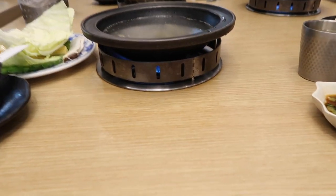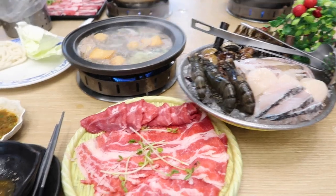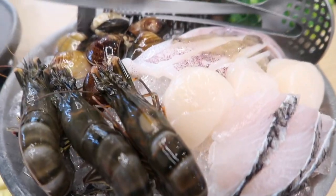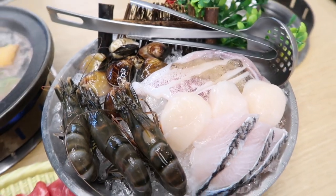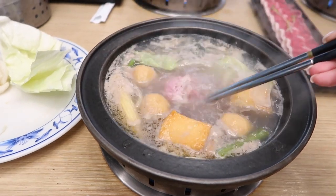My dad and stepmom were very excited to come eat here afterwards. It's a shabu shabu or hot pot restaurant, and apparently they own their own fishing boat, so they're able to catch a lot of the seafood pretty much fresh every day. And I have to say, everything was absolutely delicious.